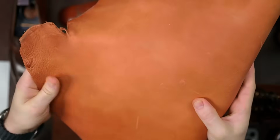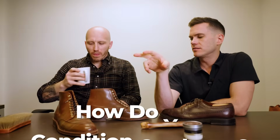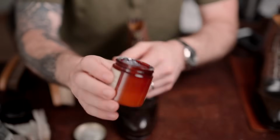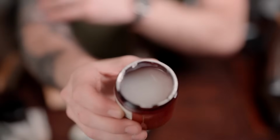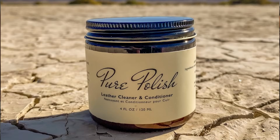Chrome tan leathers tend to respond a little bit better to the elements because they have a little bit more of an artificial layer on top of it. Tell me about conditioning. What's the conditioning process like? So you can use a number of different types of leather conditioners. I prefer using something primarily from Pure Polish products.